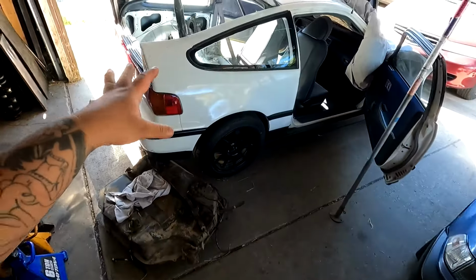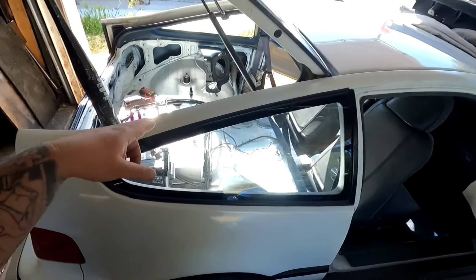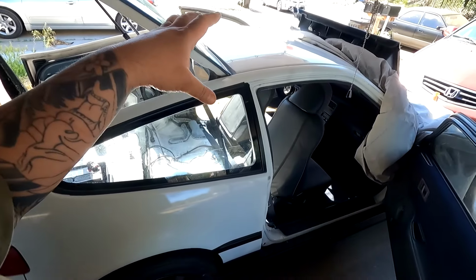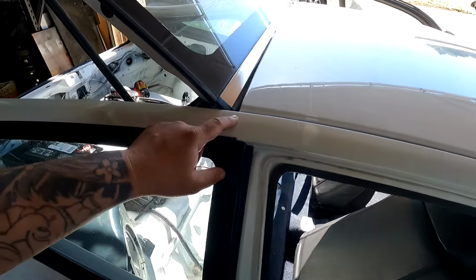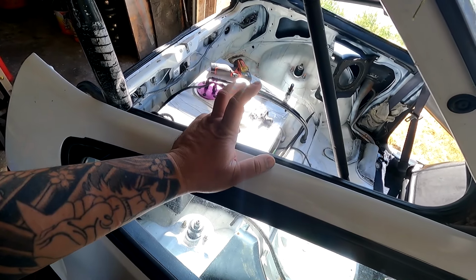So this is an HF model CRX, and typically the white model came with blue interior. I believe there's a red one as well that comes with black interior. Don't quote me on it, but the car is originally white. I resprayed it the same color, polar white, and this car didn't even come with interior when I got it. It sat for 15 years before it came into my possession.